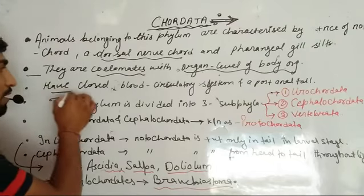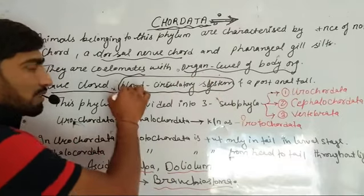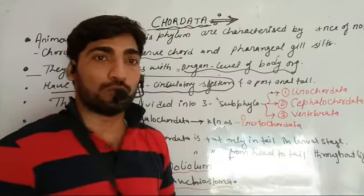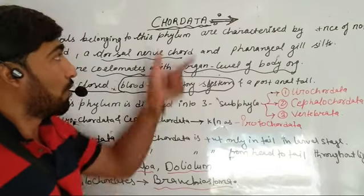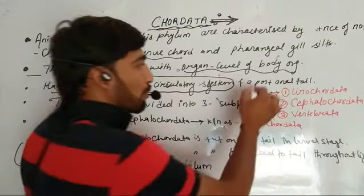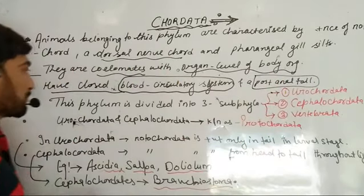Further, usually the organisms belonging to this phylum have a closed circulatory system. That means the blood in their body runs through a closed system of blood vessels. And organisms belonging to this phylum also show a post-anal tail.